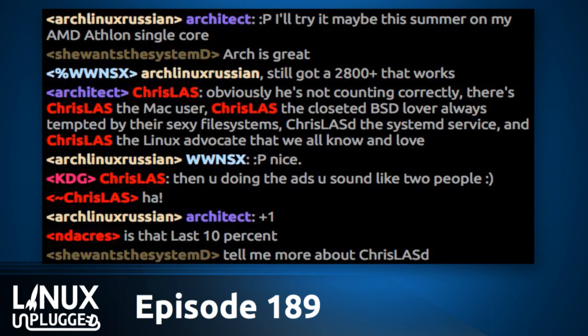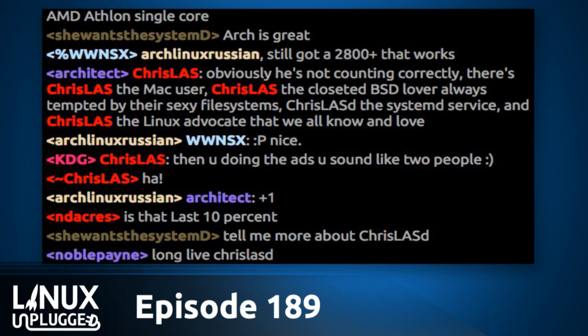Hmm. I'll ask you this question. Do you think the success of the Clear Boot Manager might be dependent on the success of Clear Linux? Do you think it stands on its own? Because to me, it feels like it stands on its own.